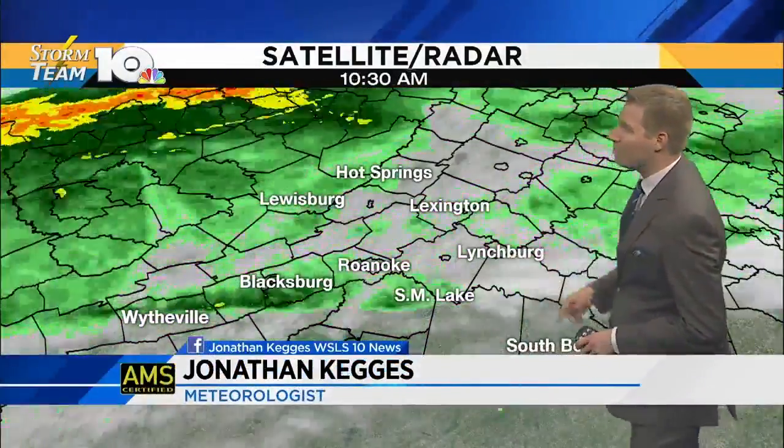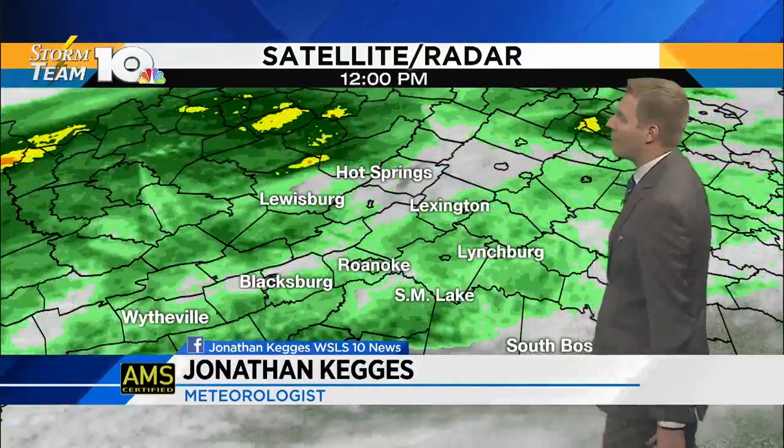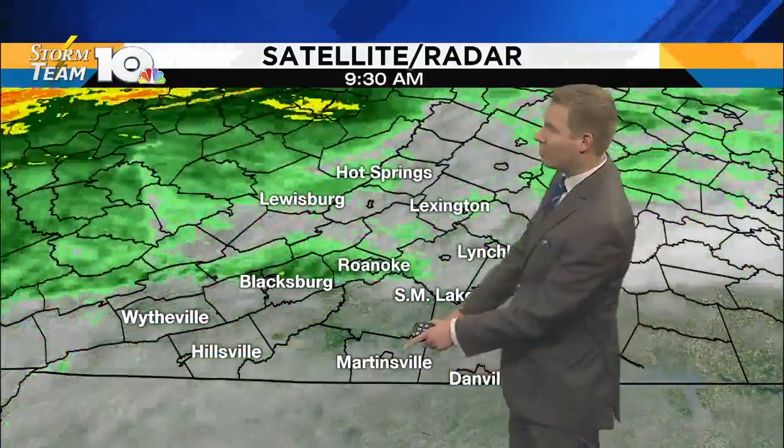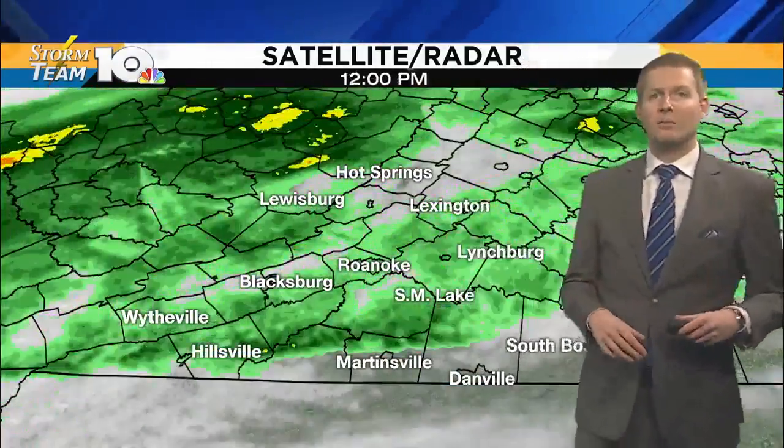There are those showers moving through Lynchburg around Smith Mountain Lake. Some steadier rain pushing through northern Henry County, northern Patrick County as well. Martinsville, for the moment, we are dry. Over the next 15 minutes or so, we'll start to see some light rain push in.